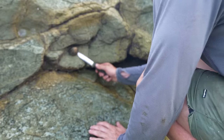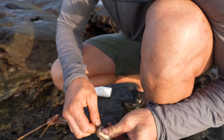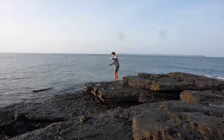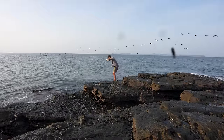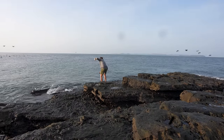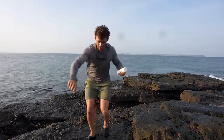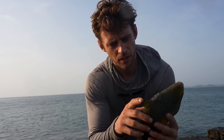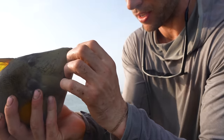Took my bait. Line to break. What the hell is this thing? Oh, you know what? This might be a trigger fish because it's got the little trigger right here. Wow, weird. Human-like mouth. He's got like teeth too. Cool, that's a good amount of food.